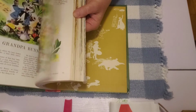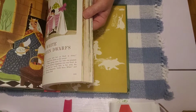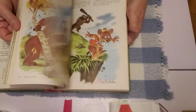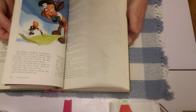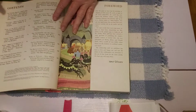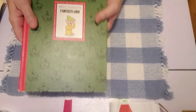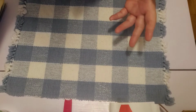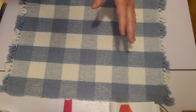Here's some bunnies. I'm amazed at the books I find at thrift stores. It's crazy, because I find so many cool books, you know? Okay, so that's that one. Really awesome. I love it. I'm glad I got it. Like I said, I'd never done a Disney journal, so I didn't know if I wanted to get it, but then that cover, I just couldn't leave it behind. I just love that cover.